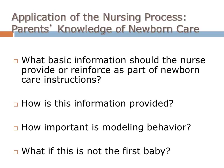Never take it for granted how important it is for you guys to model behavior for the parents. Even if it's a parent who's had a child before, you can show them how to change the diaper and then ask them to repeat it back for you. You can do a demo of a sponge bath, and then the next day they could perhaps do it back, and always ask them if they have questions. And just remember that everything that you're teaching them is new to them, even if they've had other babies.